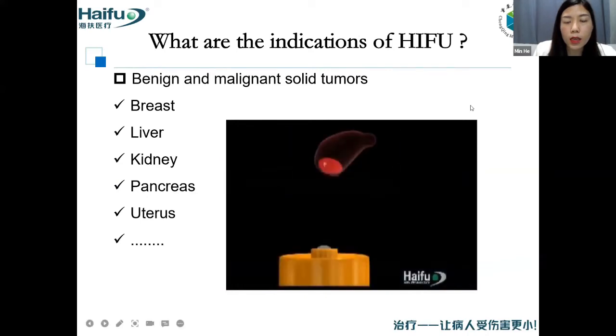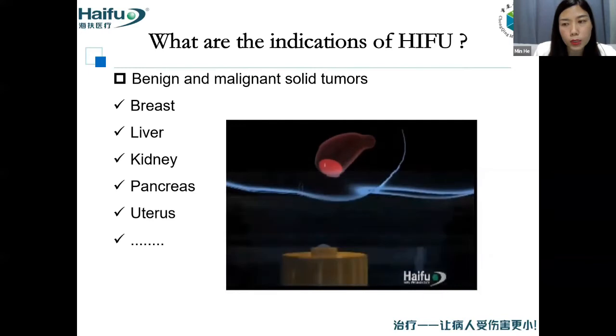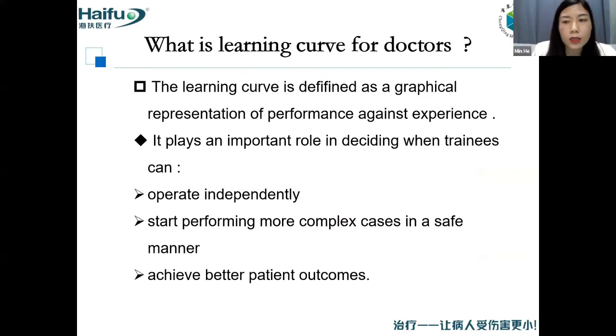So what are the indications of HIFU? Professor Zhang Lin just showed us we can treat benign and malignant solid tumors. That means breast, liver, kidney, pancreas, or uterus, we can do this. In other words, as long as we can establish a safe acoustic pathway, we can treat the solid tumors. According to different surgical methods, the requirements for learning doctors are also different. We usually use a learning curve to discuss the mastery of our technology. So what is the learning curve for doctors? The learning curve is defined as a graphic representation of performance against experience.